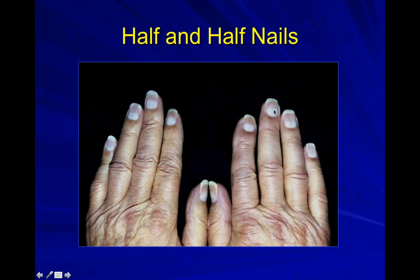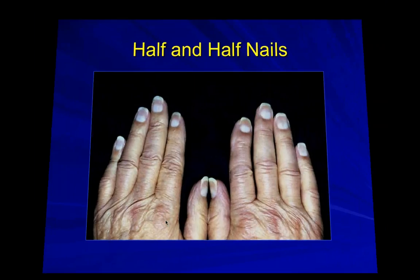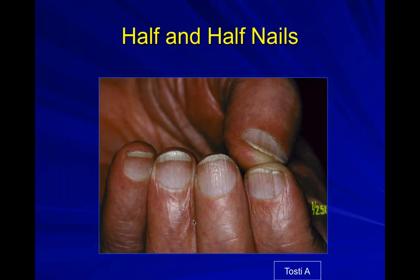So here you can see that the proximal portion is white, or this ground glass, with a sharp distinction here, and then the distal pink to red to brownish discoloration. You can also see some other erythema in the skin, which obviously shows that this person is having some systemic issues. Another example, although it's not really halfway, but you can see this onycholysis that's separated. If it was attached like it's supposed to be, that redness would go all over the end, and it would be almost half and half.